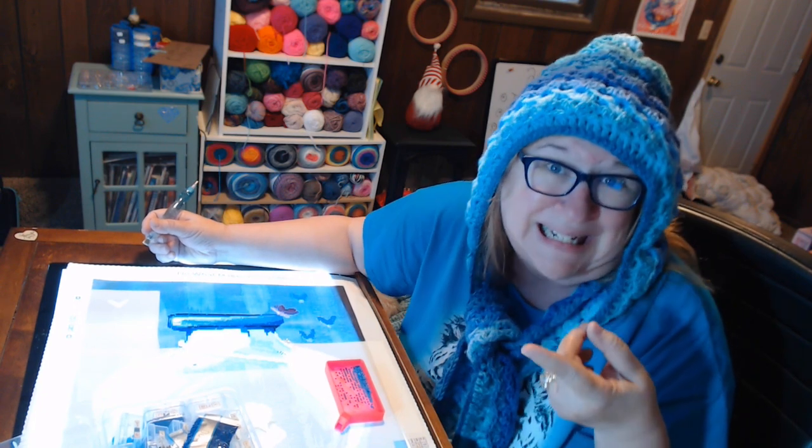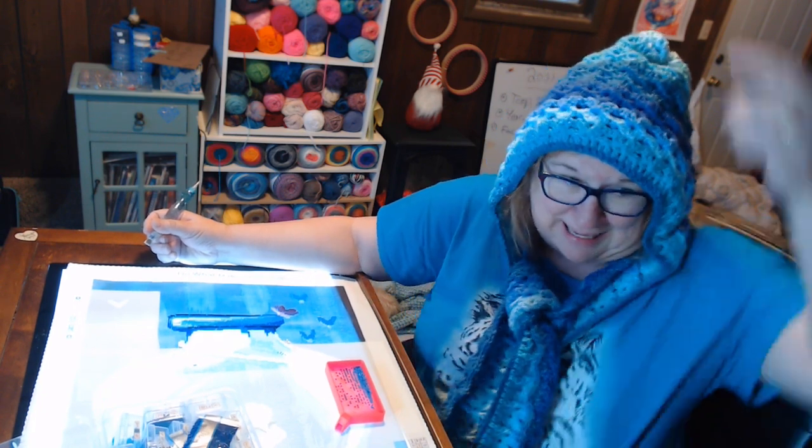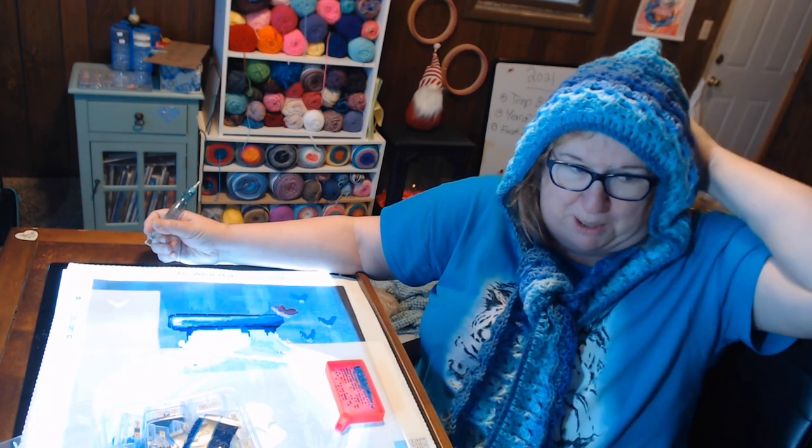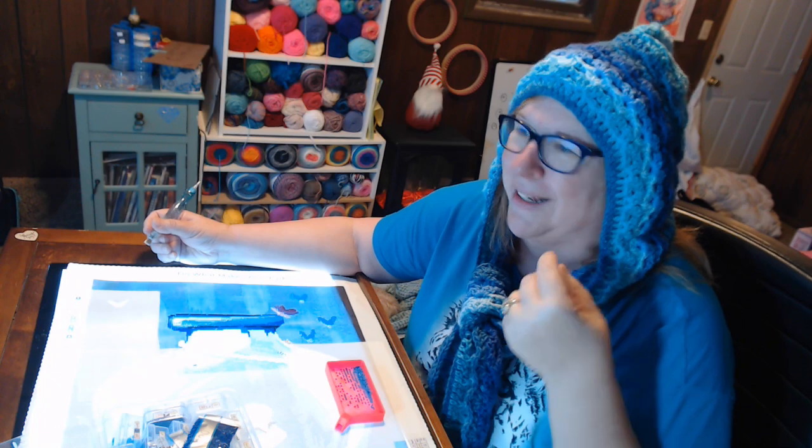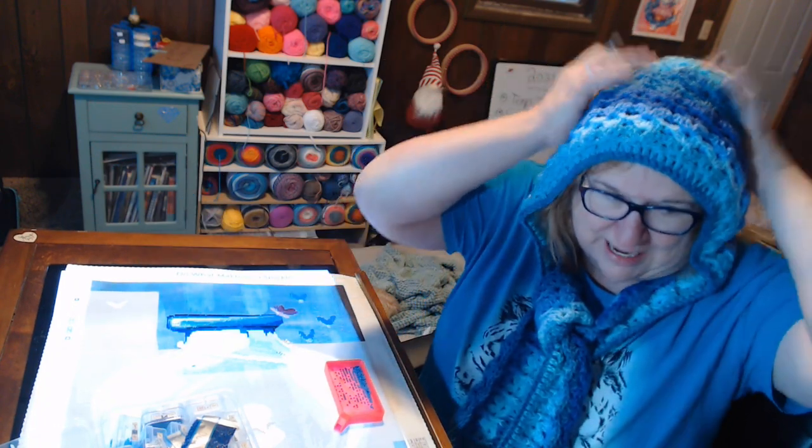And they were delicious. I figured out why I like these hats, because this little pointed part makes me look like a gnome. Don't I look like a gnome? But I kind of scrunch it down.